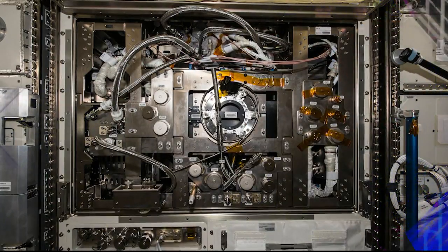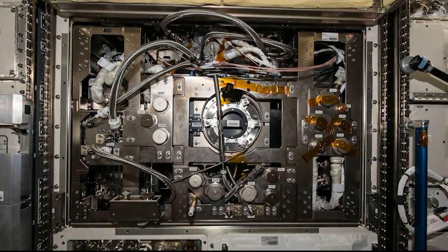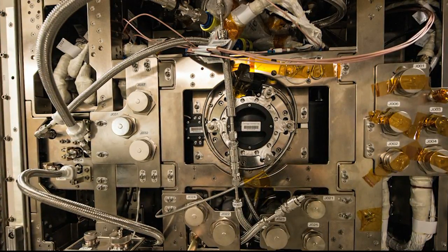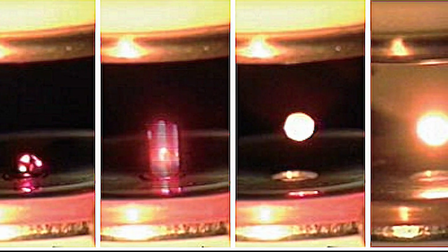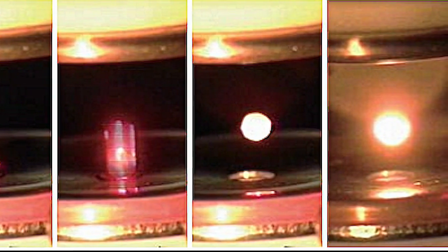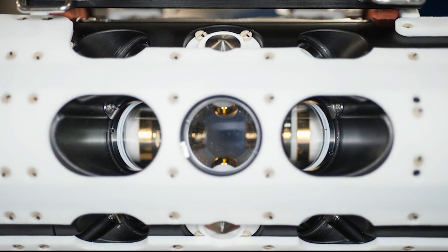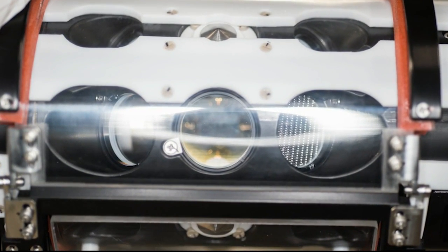This week, the crew worked on the electrostatic levitation furnace, also known as ELF. ELF is an experimental facility designed to levitate, melt, and solidify materials by containerless processing techniques using the electrostatic levitation method. With this facility, thermophysical properties of high-temperature melts can be measured and solidification from deeply undercooled melts can be achieved. The crew exchanged the sample holders and installed a new sample cartridge within ELF to prepare for upcoming ground-commanded operations.